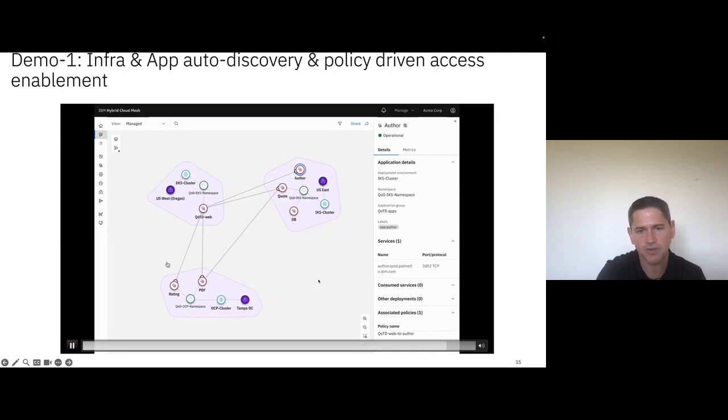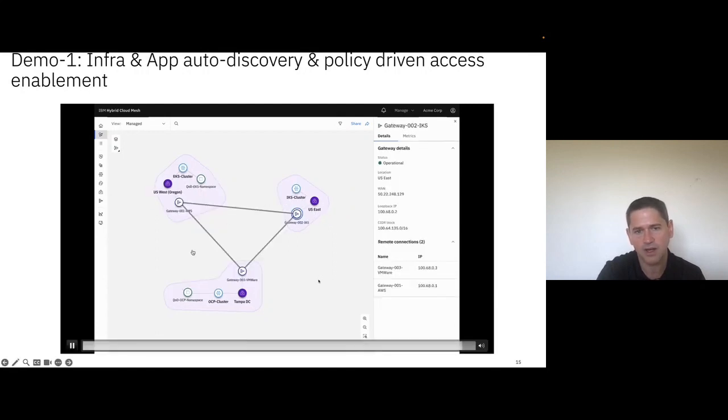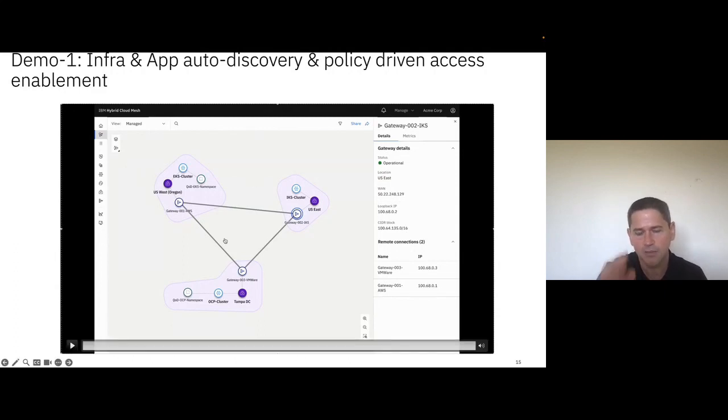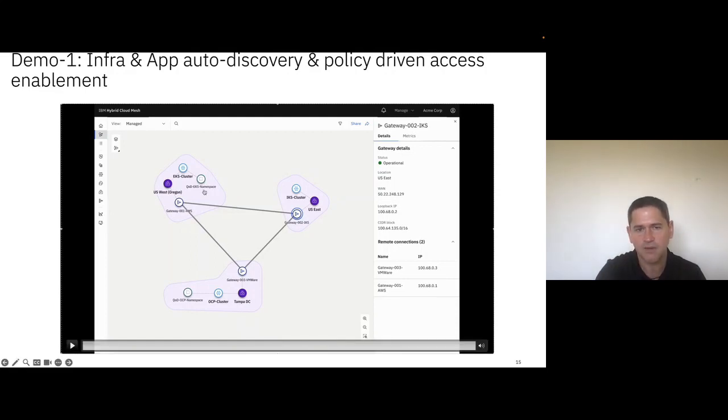When we said that they can both observe it, when Claudia comes along, she can toggle this over to see the infrastructure view. This shows her the gateways. She can check the health of the gateways and the metrics associated with those gateways and the connections across those. This is her area in CloudOps. This is the thing that she's going to be most interested in: her connectivity from AWS to IBM Cloud to on-prem. And there you have it.